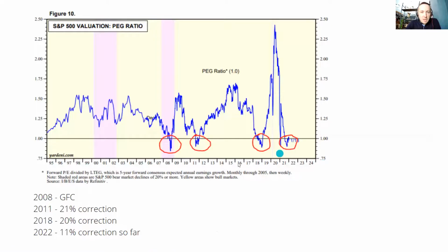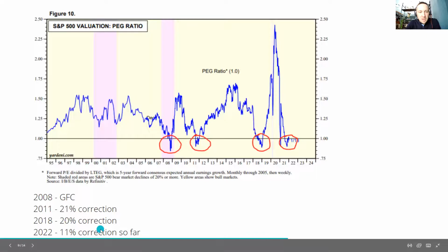The PEG ratio, so the PE to growth ratio, this is pretty interesting. There have been 1, 2, 3, and we're in the fourth circumstance right now over the last 15 years where the PEG ratio for the S&P 500 was at 1 or below. So this shows that in the long run, the corporations are still showing good growth, and there are going to be plenty of good buying opportunities in 2022, I think. Just keep that in mind.